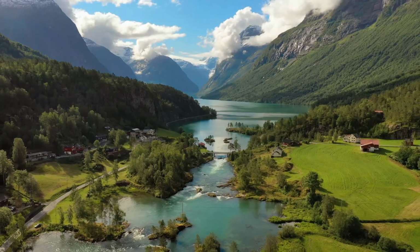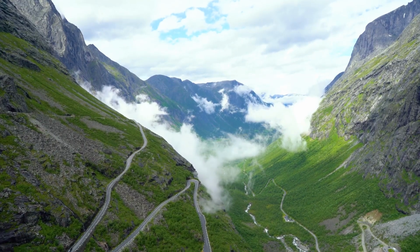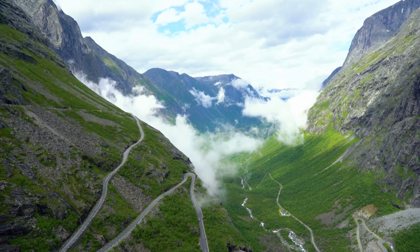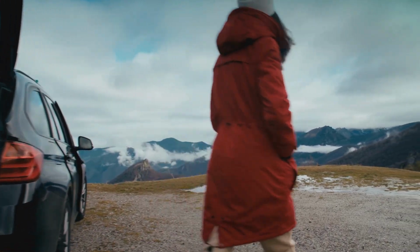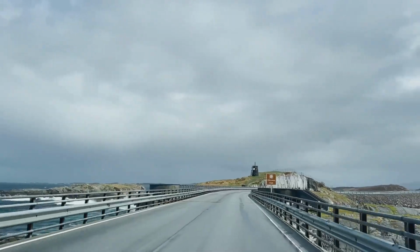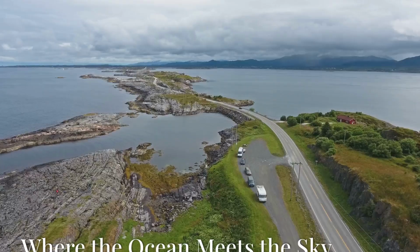This time, we're heading to the land of fjords, Vikings, and breathtaking landscapes, Norway. Get ready for a wild ride as we explore some of the most epic road trips this Nordic paradise has to offer. We're talking winding roads, cascading waterfalls, charming villages, and maybe even a glimpse of the northern lights. So buckle up, grab your sense of adventure, and get ready to be wowed by the beauty of Norway. Whether you're a seasoned road tripper or a first-timer, trust me, you don't want to miss out on these unforgettable journeys. Let's hit the road.